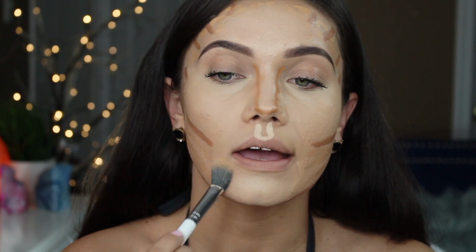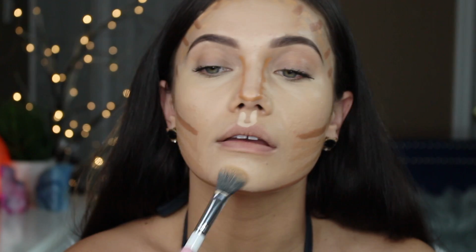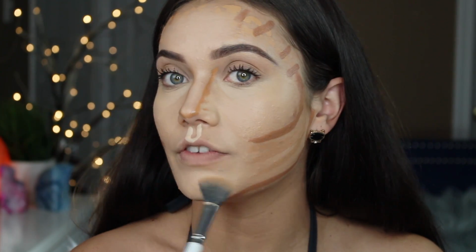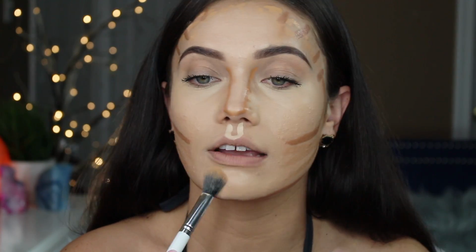And I'm going to work around my mouth where we have that little concealer laying. I think the finish is really pretty. You can see I almost still have like a glow with the concealer. And it's very natural. In person I can't really see it, but in my lights I can see it kind of shining off.